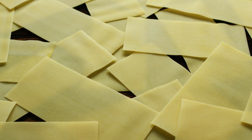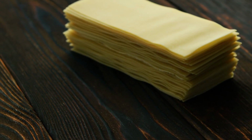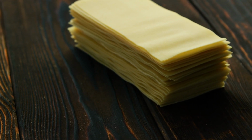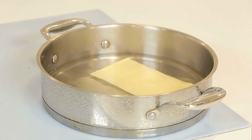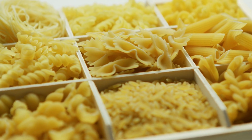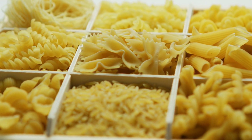Bonus tip nobody talks about. Buy some lasagna sheets. Why? When supply chains get squeezed, fancy pasta shapes are the first to go, but lasagna sheets, you can break them up and use them just like regular pasta. Smart, right? Remember, pasta isn't just about emergency prep. It's about smart investing in your pantry's future.